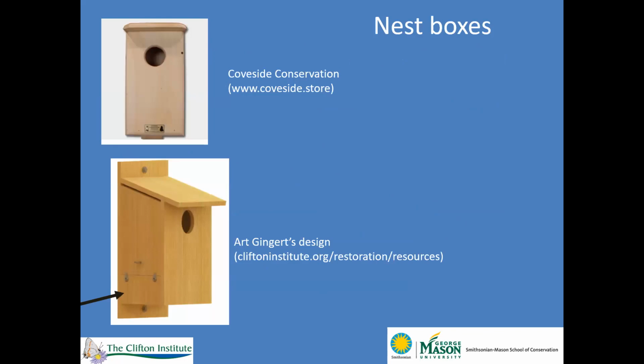And what kind of boxes do we recommend? So the Coveside Conservation Box is a good one. You can buy that one on Amazon. It's about the right size. If you do buy that one, we recommend that you modify it by adding a rim at the bottom, as shown in the bottom box here, the black arrow, that keeps babies and eggs from rolling out. And if you want to build your own box, you can use Art Kingert's design. This is available for download on our website. This is an excellent box design, and it's a little bigger than the Coveside, which is ideal.